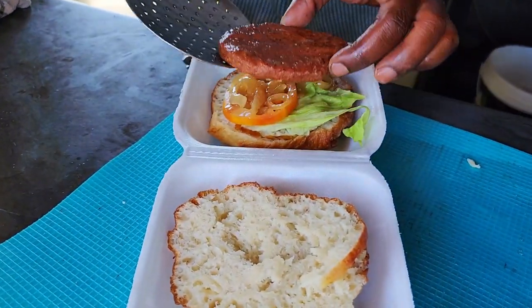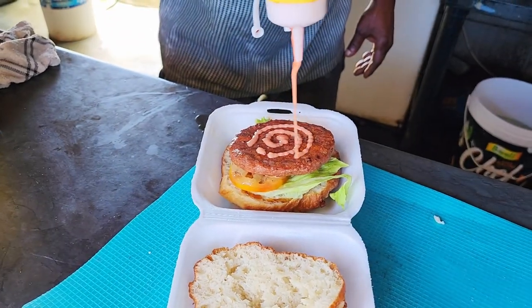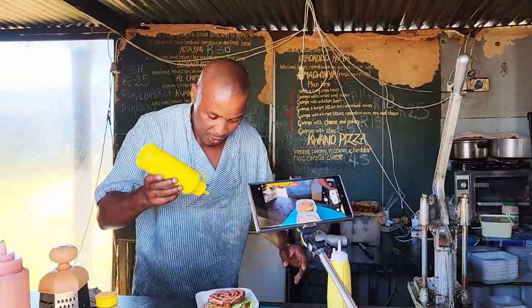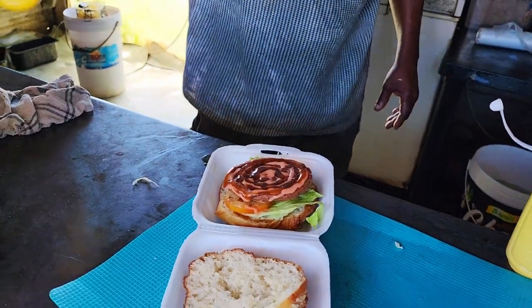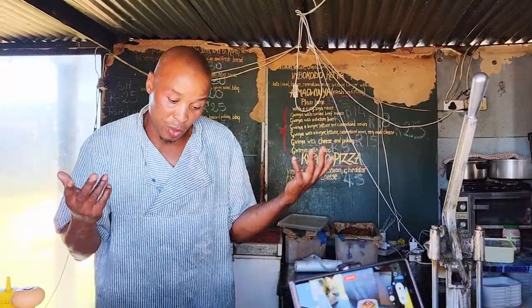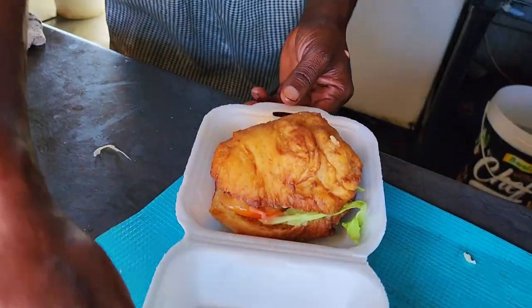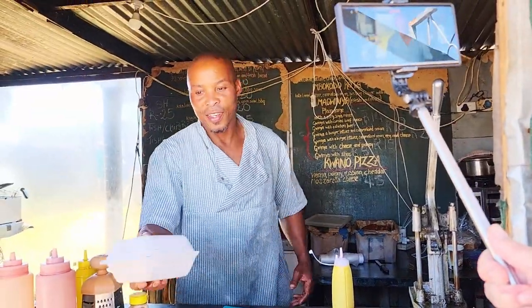Look, oh, here we go. Some little bit of secret sauce. Oh my gosh, take a look at this. Here's some barbecue sauce. Oh, that looks so juicy. Some cheese also, if I have, but no, it doesn't have. But look, you can see it's fried. Wow, that looks awesome.